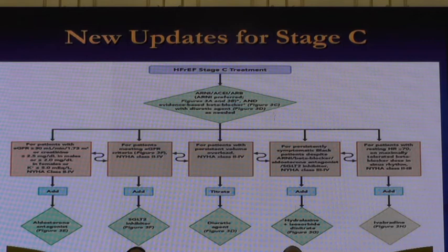Similarly, as I have already mentioned, this is 2021. ARNI, ACE inhibitor or ARB, out of these three, any one can be offered at stage 1, the initial stages. The rest are almost similar.